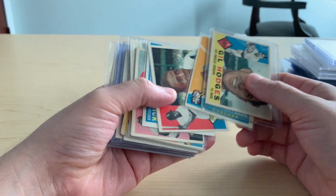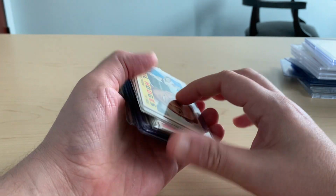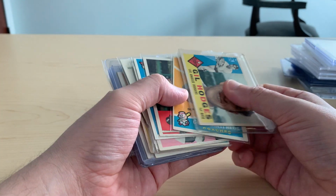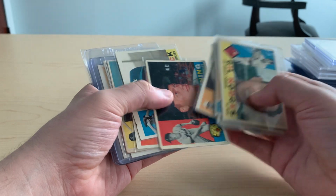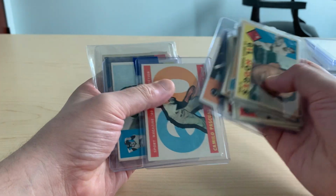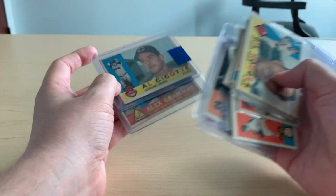But yeah, she would go on eBay, and I guess she was using the dollar eBay envelope thing to cut down on shipping, maybe. But I thought that was super sweet, and they're pretty good condition. They're nice condition cards for the most part. So we're going to go in and put these in the binder together. And it was just a great thing that she did, and I really appreciated it. She's a great wife.